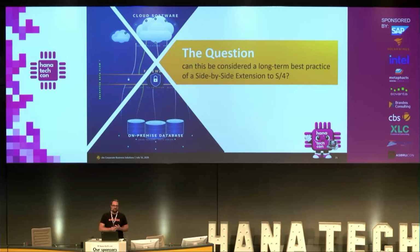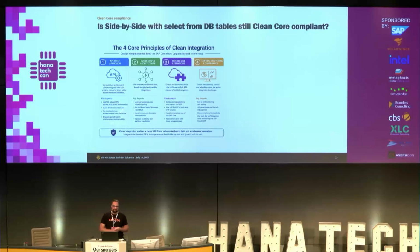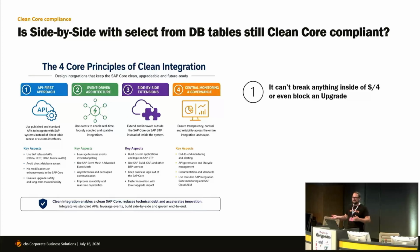So for me now, the question is, I use this in a lot of projects, is this clean core compliant? We do access tables like MARA and select directly from it. And by the definition of clean core on the most left side, we know this should not be allowed. But we are in a side-by-side, so we are not inside of the S4 stack. So we cannot break it, right? The S4 doesn't even know we're selecting from it. If we measure it, S4 doesn't even see we're connecting to it.